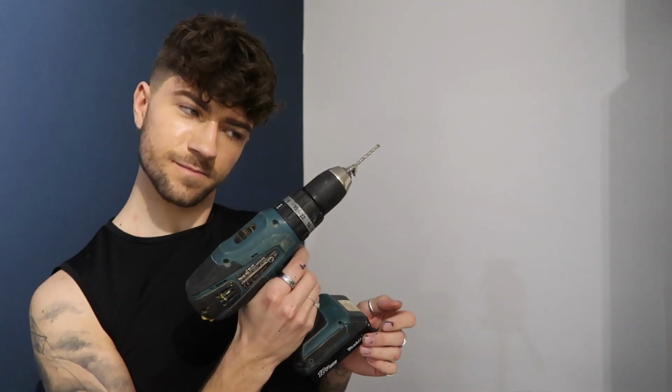I need to just affix this into my drill, which I always forget how to do. Yeah, perfect. And I'm going to ask Zara to come in with the hoover, so when I drill into the wall, the dust goes into the hoover rather than on the carpet.